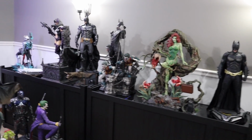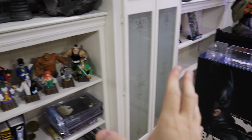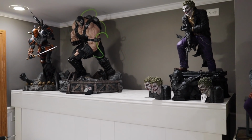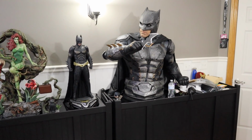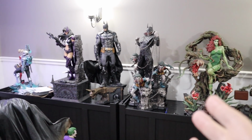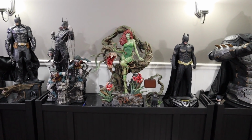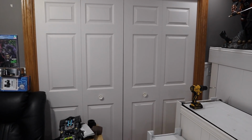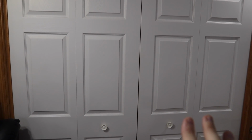So in theory, third scale comic, small scale stuff, comic books, Sideshow, quarter scale. This wall could be a mix of Batman and Joker only. Okay? This wall could be a mix of Batman and Joker only. I could still do that with just comic book pieces, Batman and Joker only. And then we go back to the infamous closet that I've not done anything with. And I could open this up, and this could be my Dark Knight display.